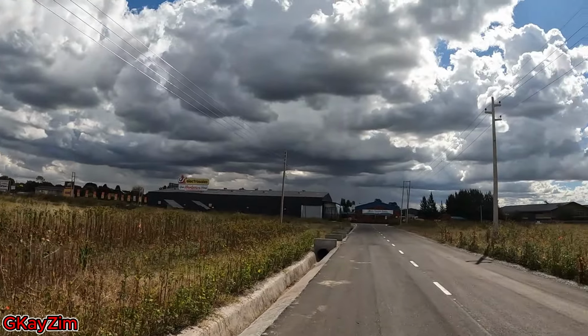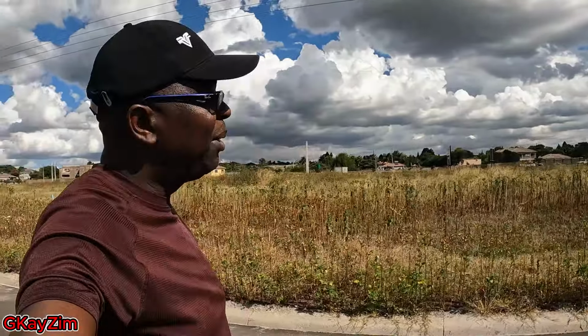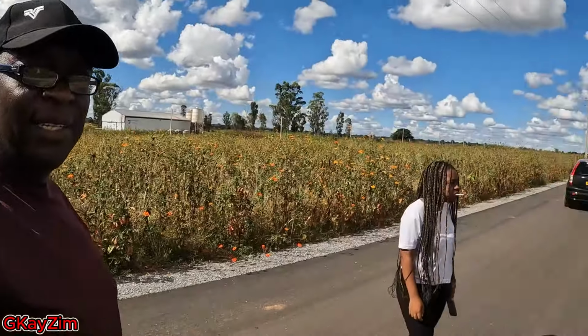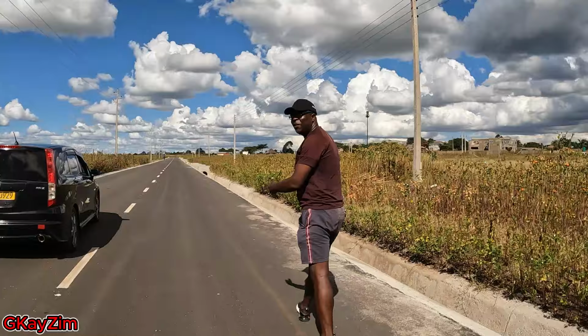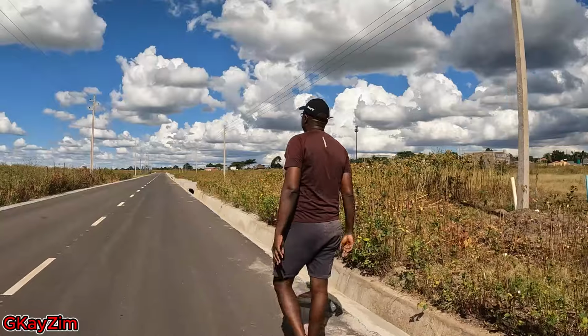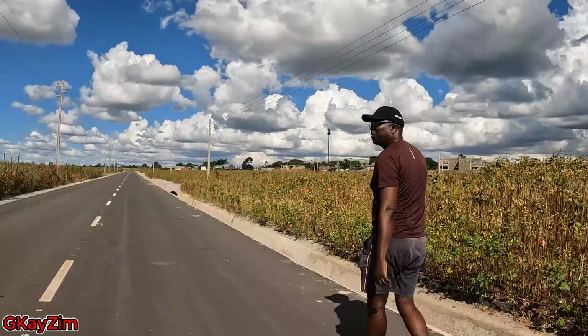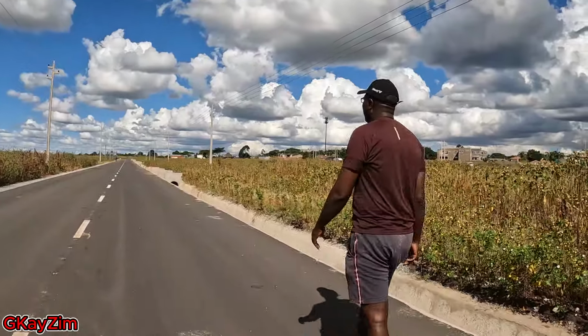So this is Pomona Industrial Park in Harare, Zimbabwe. It's a Sunday here in Zimbabwe, showcasing Pomona Industrial Park. So many things are happening, stands being built, and if you want to buy a commercial stand and do your industrial park, there we are. All these stands are available. We are in Pomona Industrial Park along Harare Drive. A lot of industries are opening, and these are stands. If you want to buy one, you can open your own industrial park.